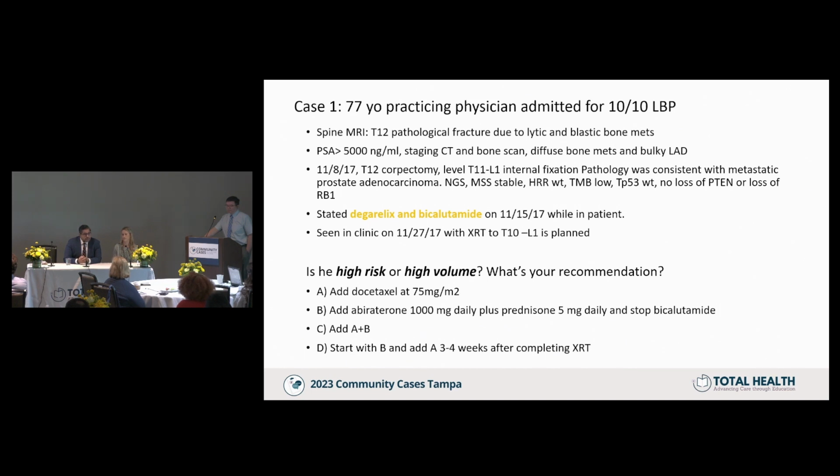So looking at your answer choices, I think per CHAARTED, given the volume, we have data for docetaxel, so that is a consideration. In looking at abiraterone, we have data particularly from the LATITUDE trial, where patients were high risk, all of them greater than 3 bone mets, either Gleason greater than 8 or visceral metastasis. This patient, we don't have his Gleason, but at least has definitely more than 3 bone mets. And the data from LATITUDE is impressive in that in their final analysis, there was about a 16-month difference in OS at over 53 months versus 36 months. So I think if the patient wants to avoid chemotherapy toxicities, ABI monotherapy is very reasonable.